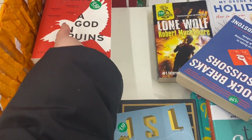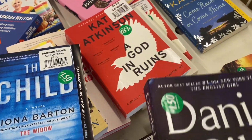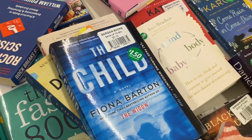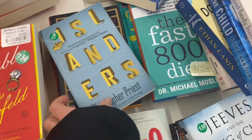So anyways, there are a few books here. Some of you may recognize a good deal. Oh, I'm going to gather these and put them with the other ones. So anyways, there are a few options, and hopefully you find a good read.